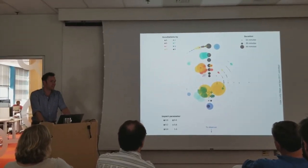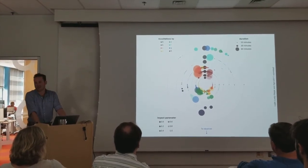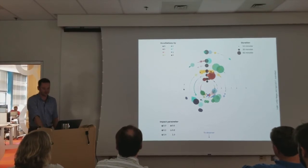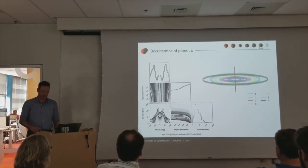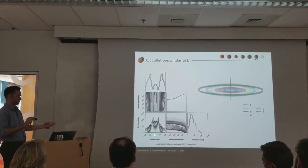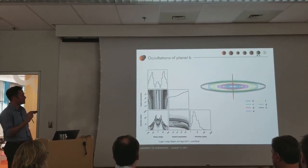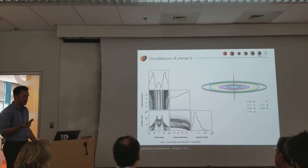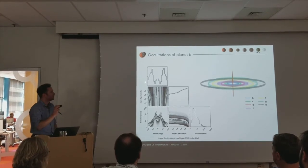Again, the parameters aren't well constrained for the system, so every time you plot something, drawing from the prior, you get a completely different distribution. But you can approach it statistically. You can look at where in phase these occultations are more frequent, and at the impact parameters and the durations. You can see that for occultations of planet B, for instance, you get several occultations that have durations of about an hour, and so those are potentially detectable.